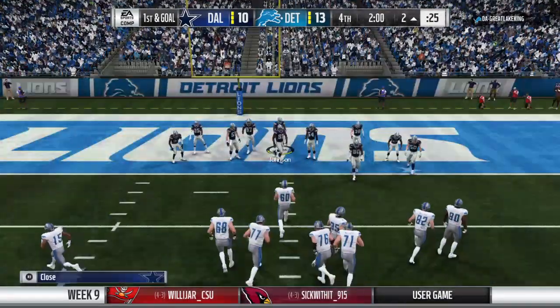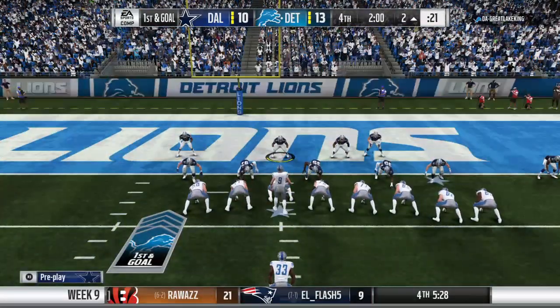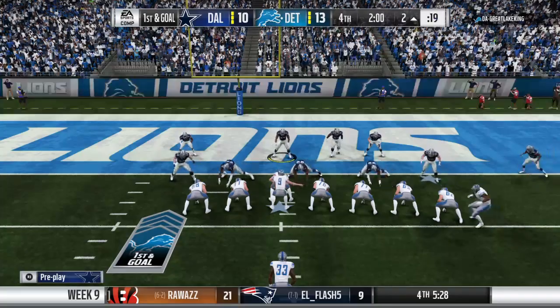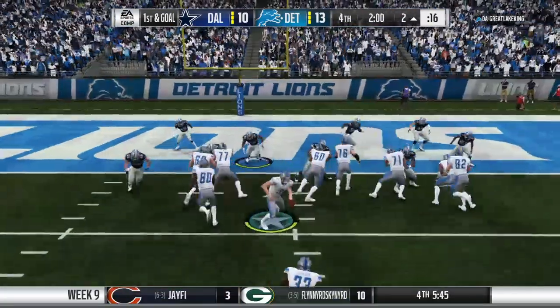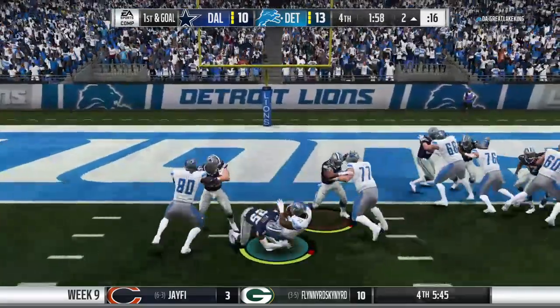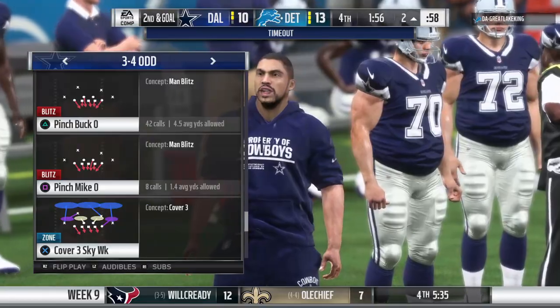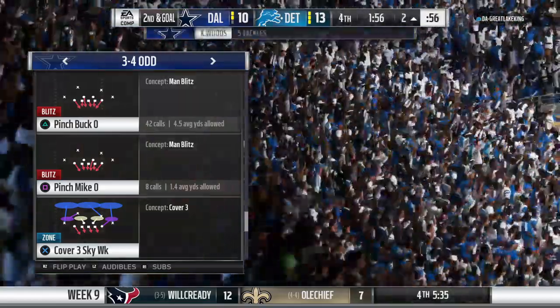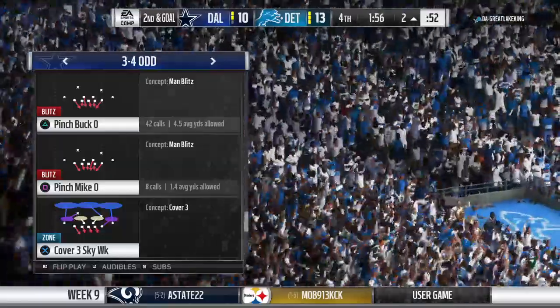So 1st and goal, 6 points here would go a long way toward wrapping this one up. 3 down, 3 ready. They'll run it with Johnson. And he'll keep working toward that end zone as he's down to about the 2-yard line. And now right out of the 2-minute break, we'll get a timeout used defensively with 1:56 to go.